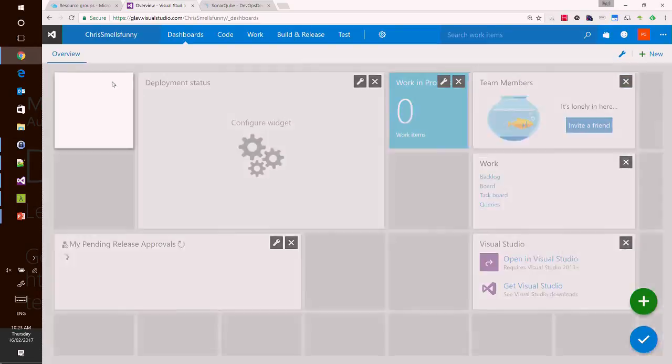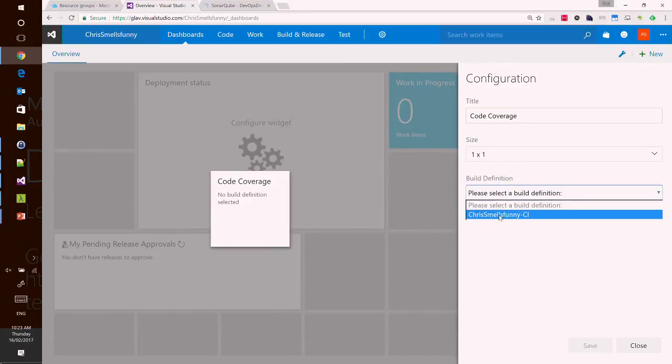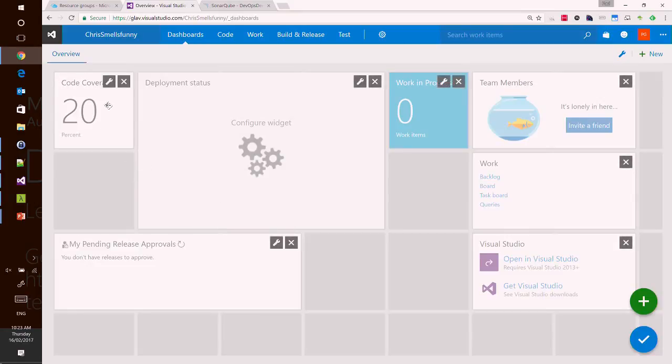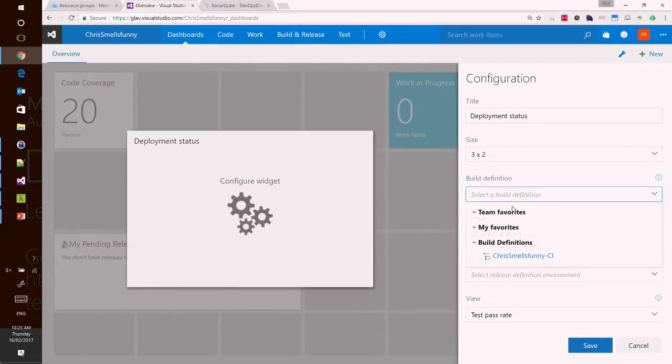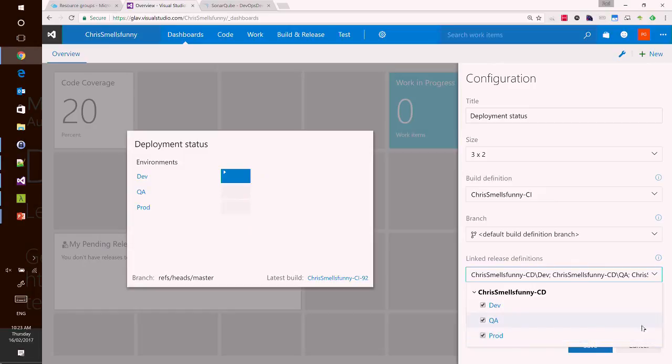We'll go over the code coverage. So, right. What do I want? I want the Chris Smells Funny CI. Okay, 20% code coverage. Haven't really coded anything. Not bad. I'll configure this. Select the build definition, CI. I'll go to release. Dev, QA, and prod is what I want to monitor.